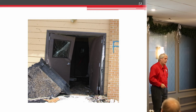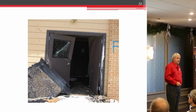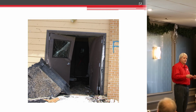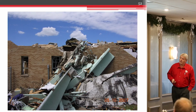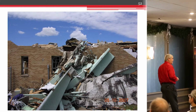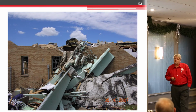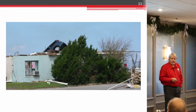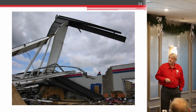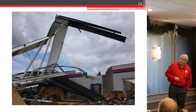Here's a pair of doors that went through a tornado. Non-shelter doors. Those are outswinging hollow metal doors. Try that sometime. Don't let anybody see you, but try it sometime. Those are 18-inch deep double T's, about 45 foot span. They're 100 feet from where they started. There's a soccer mom having a bad day. That's a metal building having a bad day. Portal frame, couple frames.